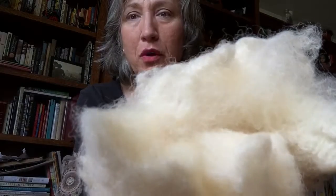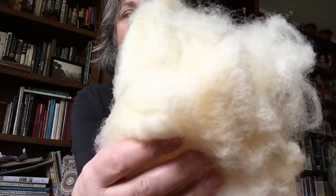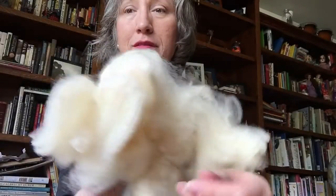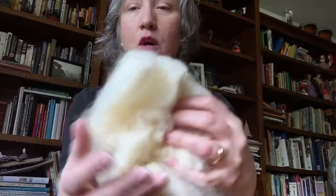This is just a piece of this. It's a Corriedale. It was a coated Corriedale from Elizabeth Hubbard. I bought it off the Facebook raw wool group. And this, ladies and gentlemen, is raw. This is the whole 6 pounds of it. This is how it looks.